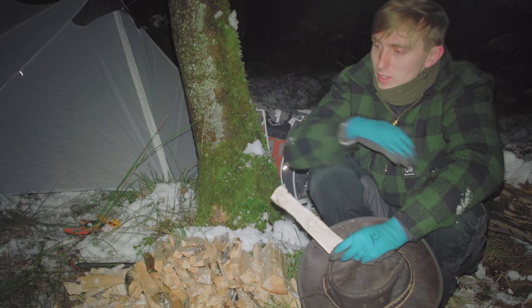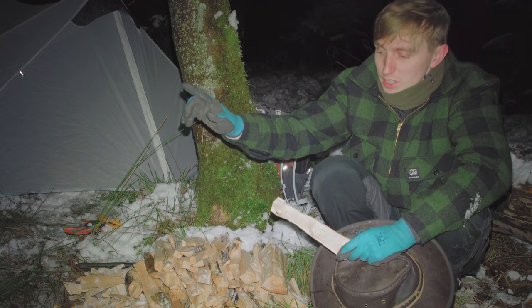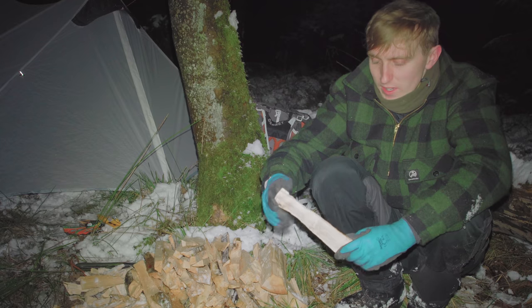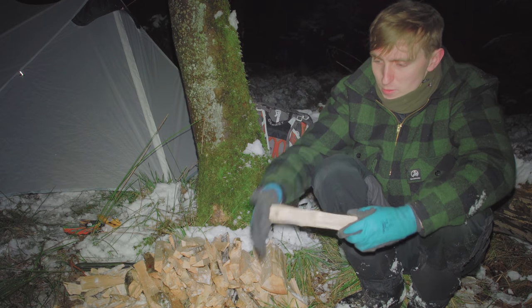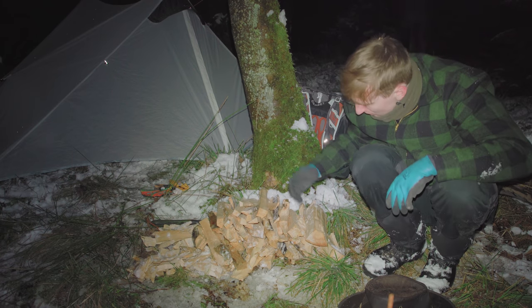It was a lot of effort though, because I lopped off the rotten end bit, because that was touching the ground, and then I thought, right, do I make the effort of chopping it in the middle? Oh, it was so worth it. It was so quick and easy to make all of this.